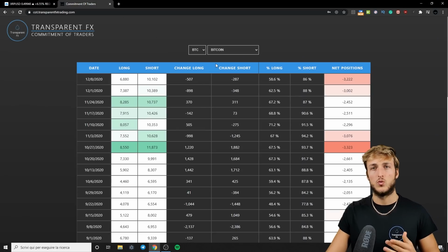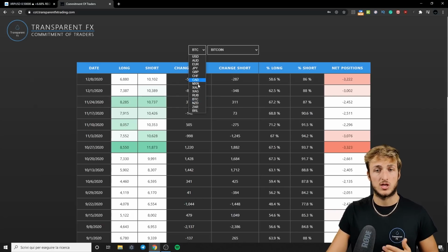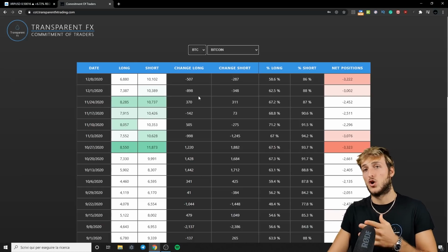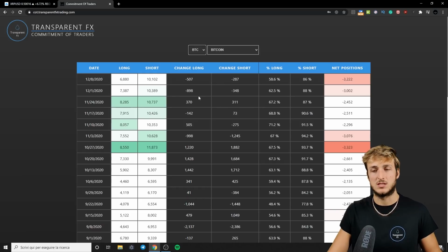Well, before I show you what kind of situation we have, let's first go and see what we have from a COT perspective on BTC, specifically BTC USD. Why do I say BTC USD if we're just checking the data for BTC? Because all currencies on the spot are traded against the USD. Obviously, this is a cryptocurrency, but anyway, it is traded against the USD on the spot. Therefore, if you're checking the data for BTC, you are actually already checking the data for BTC USD.